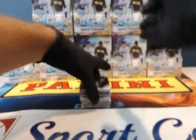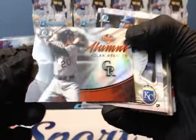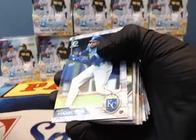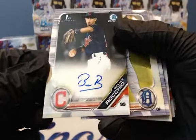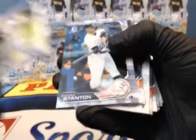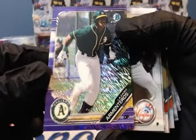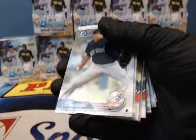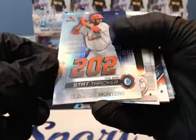All right, box three. Stat Tracker, Jarred Kelenic. Nolan Arenado, alumni, Arizona Fall League. Brian Rocio, first Bowman auto. Again, non-numbered. Lazaro Armenteros, purple shimmer. Montero, stat tracker.